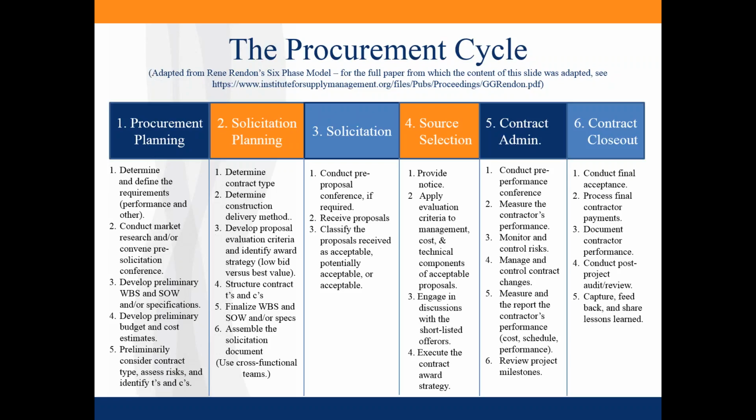And if you look, just quickly look up under 6, if you look at item 5 under contract closeout, capture feedback and share lessons learned. And that's important. You know, you all are working as a community, so when you have experiences, things go well, things don't go well, step up, share that information, share your successes, share your failures, share the things that you wish you had done if you could do it all over again, because odds are you're going to be given the opportunity to do it all again. So I'll run over that very quickly. Hopefully this whole chart will be useful for you.